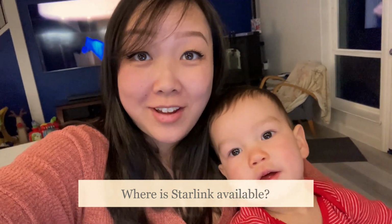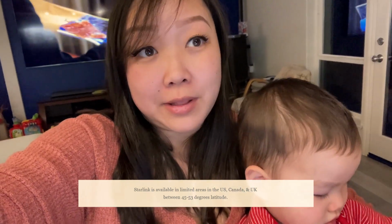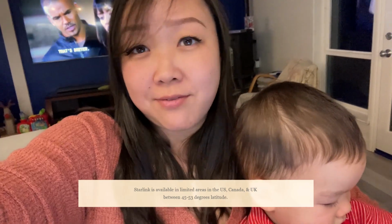So where is Starlink available? It is available in limited parts of Canada, the US, and the UK, and typically it's mostly between 45 and 53 degrees latitude. And even then, I don't think it's everywhere between there. It'll just depend on how many satellites are in the area and basically where you are in the area, because I know we live in an area where it is currently available for us, but not for some people who live just a few miles down the road. So I'm sure that will get better because they are launching more satellites come summer. So hopefully there will be way more areas where Starlink is available in the coming months.